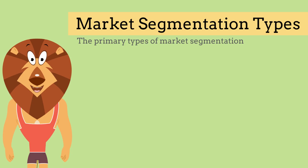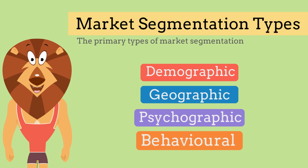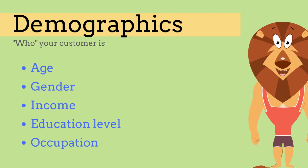Now, let's look at the main types of market segmentation. We have four primary types: demographic, geographic, psychographic, and behavioral. Let's break each one of these down individually so we can get a better understanding. Demographic segmentation includes factors like age, gender, income, education level, and occupation. Demographics are the characteristics of a specific group of people and broadly define who your market is.